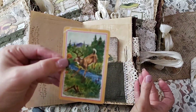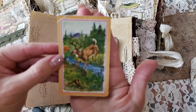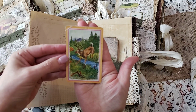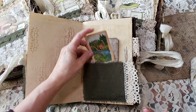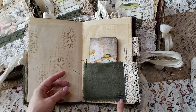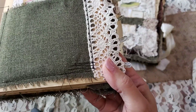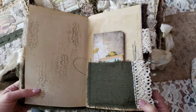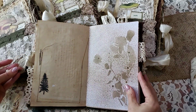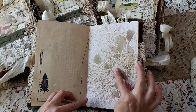And a cute little deer playing card. It's not picking that up for some reason. I think that's the closest I can get right there. With some lace, and look at her stitching. I love how she does that. If you can see that. See there, it's super cute. I love how rustic it is with the lace and that combined. And look how cool it looks on the back. Some more stencil and some spray.